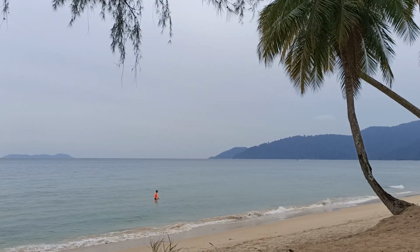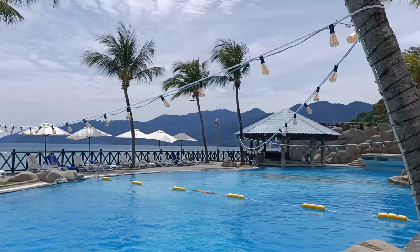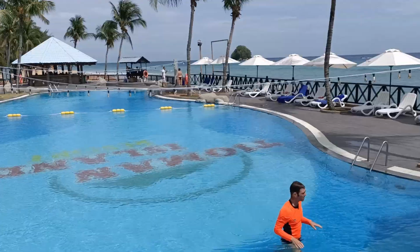So sandflies are apparently an issue around Tioman Island. So they've got this natural spray that's made with curry leaves and Dettol. So it smells very medicinal, and hopefully it keeps the sandflies away. If you don't like the sound of battling sandflies on the beach, then a better option would be to hang out by the Berjaya Resort pool instead.